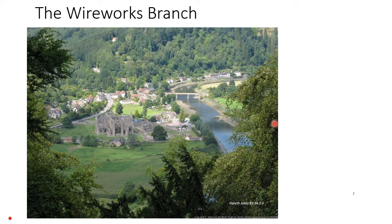This is a view from the Devil's Pulpit. So back here somewhere would have been where it would have left the main line. It would have then carried on down here, down a little slope, across the Wireworks bridge and finished about here, which was the location of the lower ironworks.